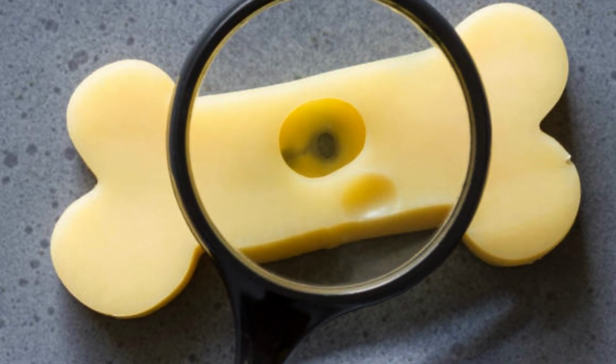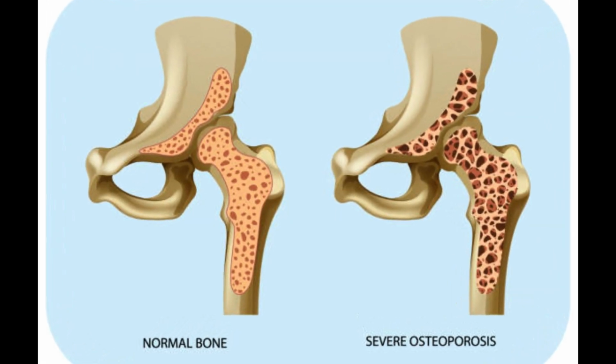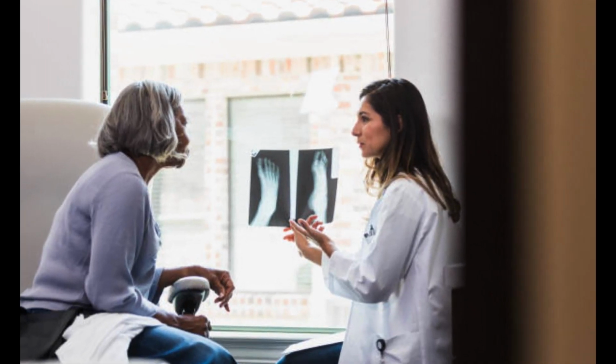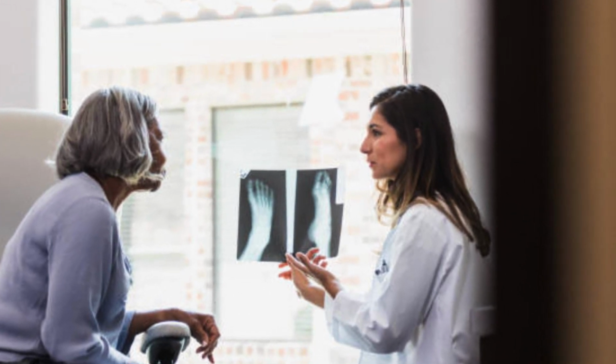Some evidence suggests that ginger can help maintain bone density and reduce the risk of osteoporosis. So, incorporating ginger into your diet may be a proactive step in maintaining strong and healthy bones.